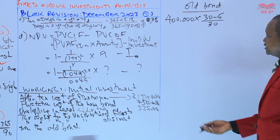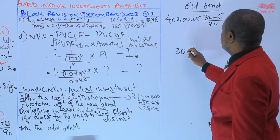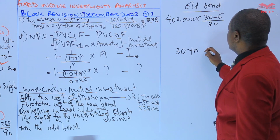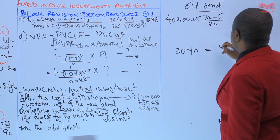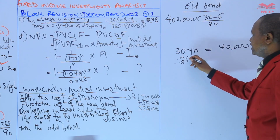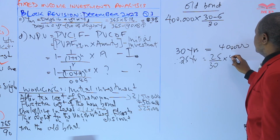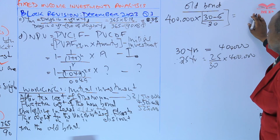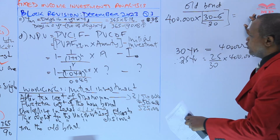Is that clear? Put it another way, candidates, these are 30 years. The 400,000 is expected to cover the 30 years. How about 25, the unamortized? The unamortized will be equal to 25 over 30 times the 400,000. That's what I have done here. This will give us the unamortized flotation cost for the old bond.